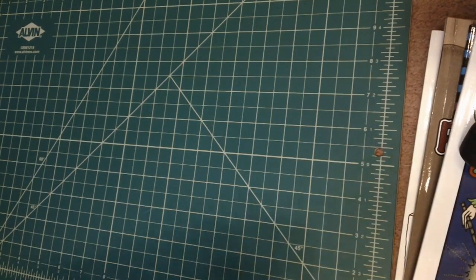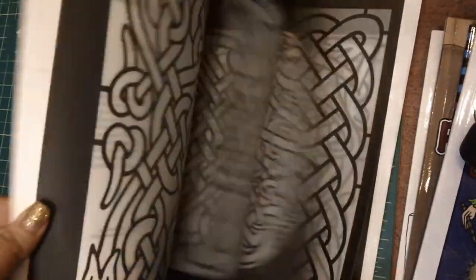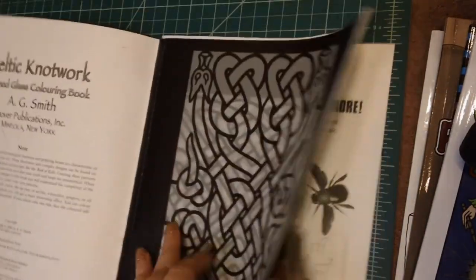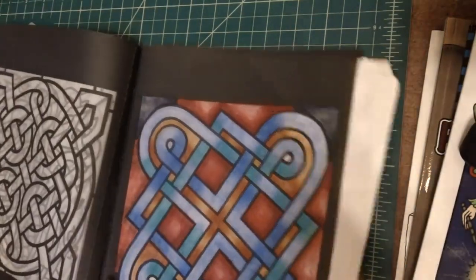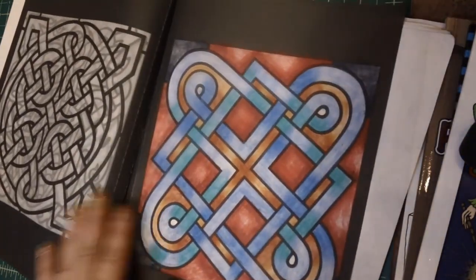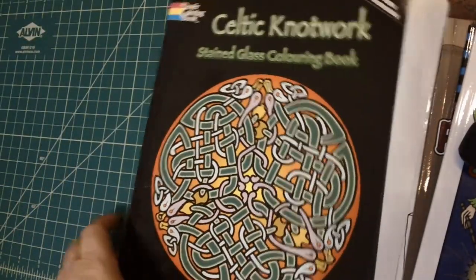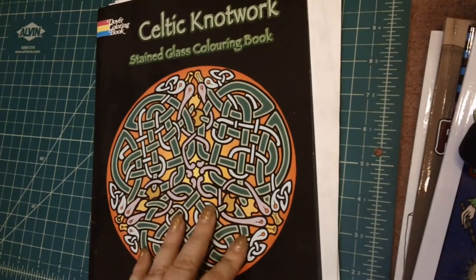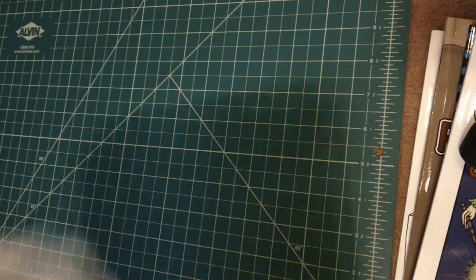And then next I have Celtic knot work. Now I had torn out quite a few in this book because I've actually done several in this book. I don't think I have anything done in here that I kept in here. Actually, there's one I did that I kept in the book. But a lot of what I did in here I took out of the book and put in my binder. So I have more done in here than what it looks like. It's just they're not here in the book anymore. It's Celtic knot work. And then I have rose windows.